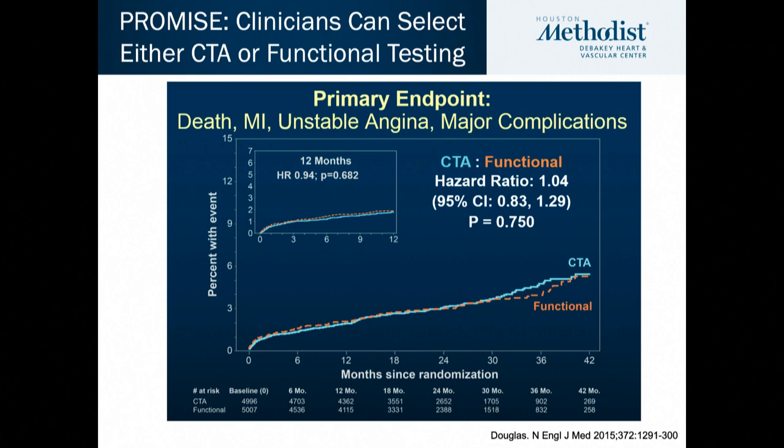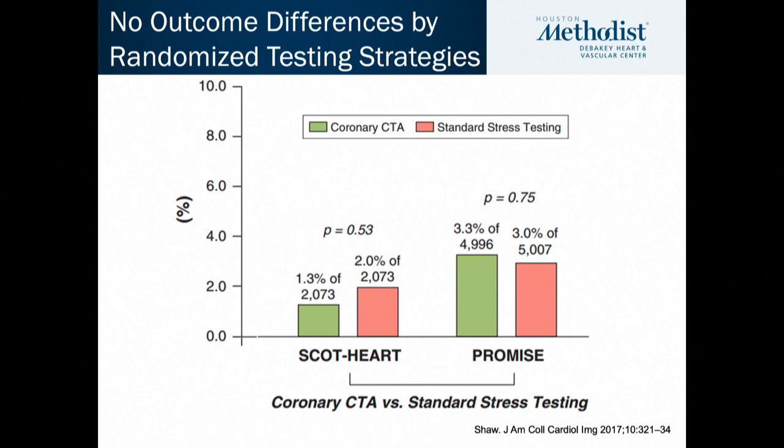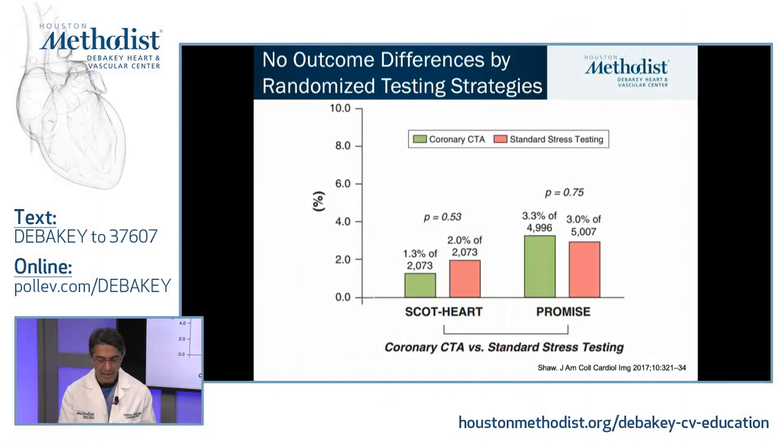And this was also shown in the SCOT-HEART trial. This was another trial that also randomized between CT and functional testing. You can see the absolute event rates in both studies were low, telling you that this was most likely an intermediate risk population, and that in both studies, whether you used a functional test versus an anatomical test, there was really no difference in testing strategies in predicting the primary endpoint. So I think very reassuring information.